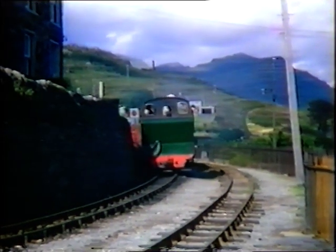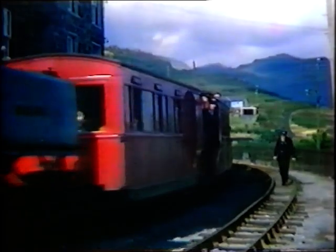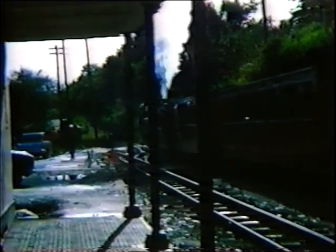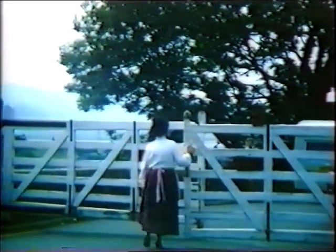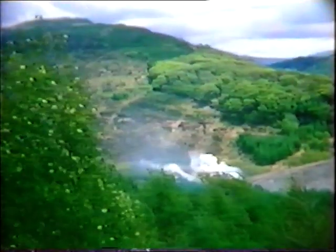In high summer, there is a frequent service of trains. They cross each other here at Penrhyn or at Minffordd. Penrhyn level crossing, where motorists rush from their cars to photograph the little train. Harlech Castle stands out on the skyline.